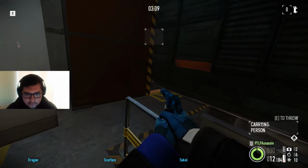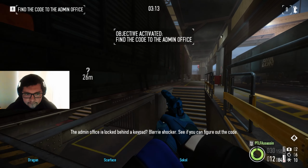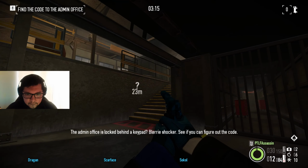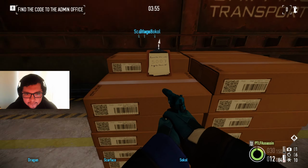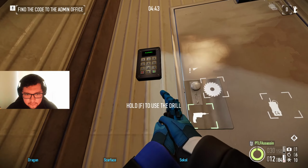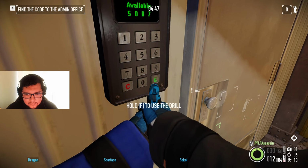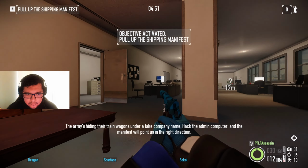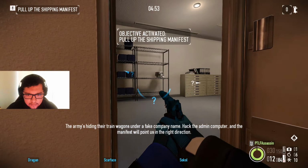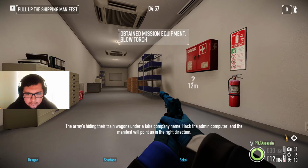Nothing to report. Admin office is locked behind a keypad? Bloody shocker. See if you can figure out the code. Okay, found the code. 5007. 5007. The army's hiding their train wagons under a fake company name. Hack the admin computer, and the manifest will point us in the right direction.